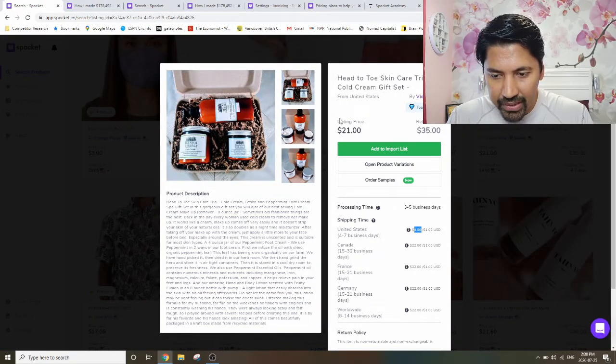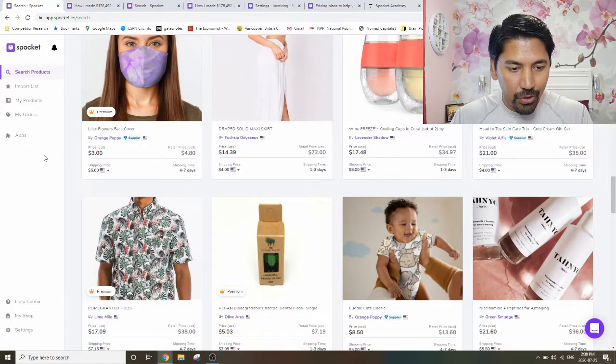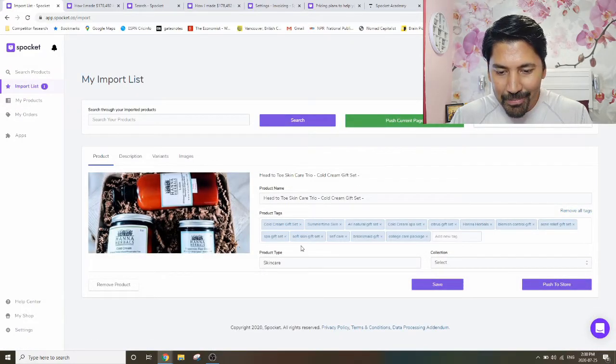Stay with us. Now, let's give this a shot. Let's say we want to import this to our store. So all you want to do is click Add to Import List, and what it does then is, if you go back to your import list over here, you're going to see that the product you just selected shows up in your import list.